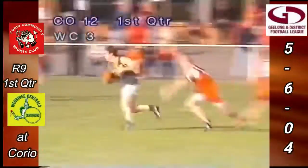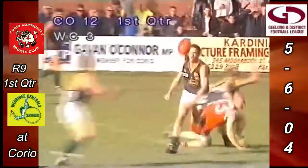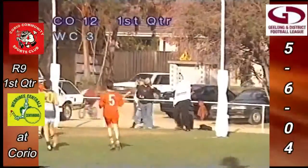Throw in now for Gillam, who has to do the ruck work, takes it out of the ruck contest. Left foot kick around the corner towards Buck. He's got 2 against him, but he does pretty well. Works one way, then gives it back to Chris Gillam. Handball back to Chug. They're using the numbers well. Wallace ran a long way from centre half forward. Now 50 out, has kicked the goal.